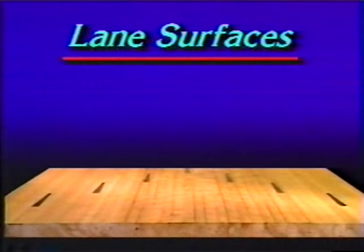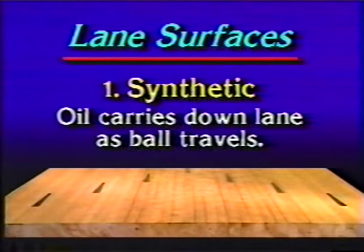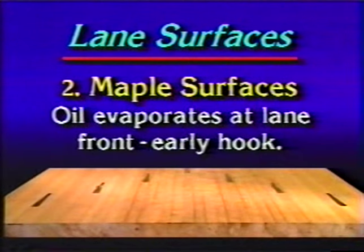On a synthetic surface, or like Mark said, the Formica finish, you get the oil moving down the lane as the ball travels. It'll carry the oil down the lane or to the back end of the lane where the ball should be finishing. And you get a different reaction on the wood surface. The oil seems to evaporate in the front part of the lane, so you get a much earlier hook and still get a skid or not as much roll to the pocket on the back end because the oil is still down on the back end of the lane.